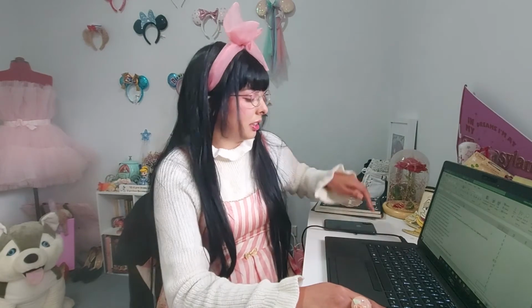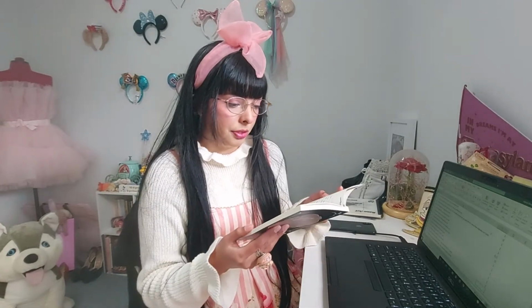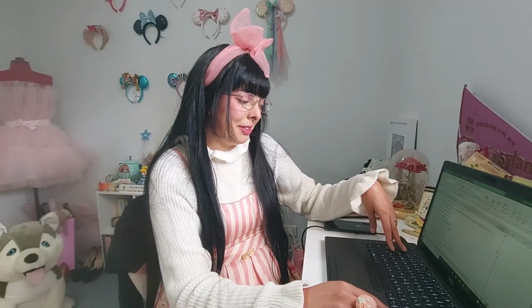30, you have enough Lolita outfits to wear a new one every day of a week. Let me double check how many main pieces I've got. I do have them in a notebook. I do. 31, you have enough Lolita outfits to wear a new one every day for a month. Oh my gosh, I do. 32, you've converted an interested friend to Lolita.